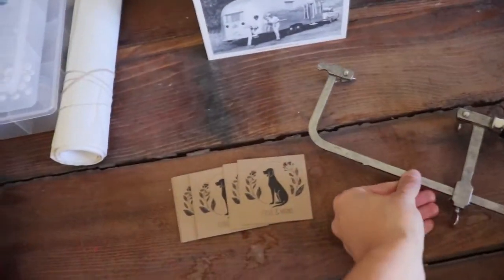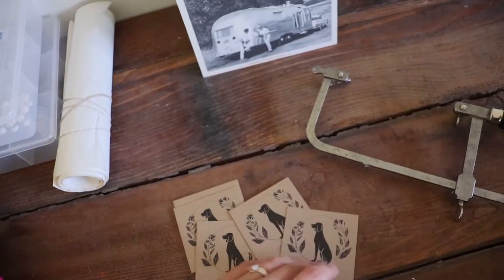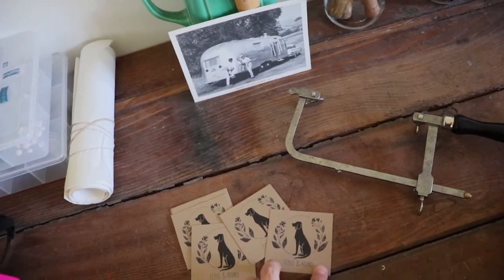I've also got some of my new business cards down here. I'm super excited about how they look. Shout out to my amazing friend Rachel. She designed this for me and I couldn't be happier.